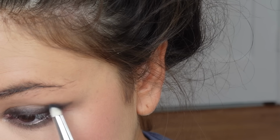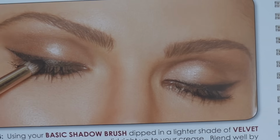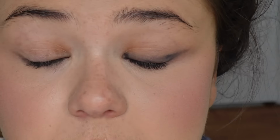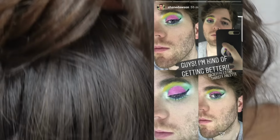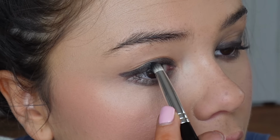Oh, and it's gone. I feel like I'm self-sabotaging right now. Like I'm messing it up on purpose. Like what am I doing? This is what it's supposed to look like. This is what it's looking like. OMG guys, I'm getting better. Okay, this is a cool shape I have going. This looks like makeup at the end of a long night. Like this does not look good.